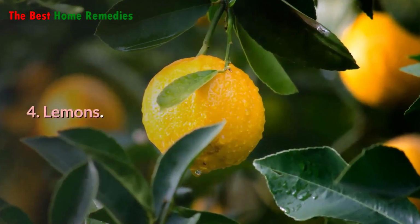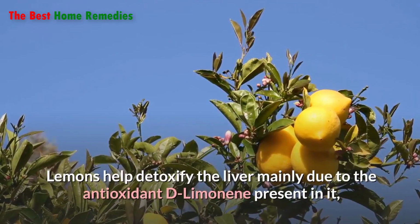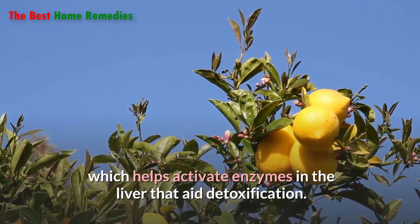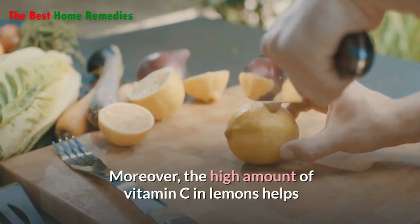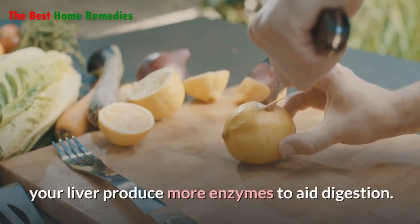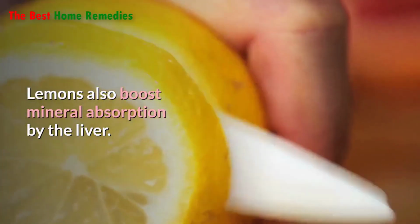4. Lemons. Lemons help detoxify the liver mainly due to the antioxidant D-limonene present in it, which helps activate enzymes in the liver that aid detoxification. Moreover, the high amount of vitamin C in lemons helps your liver produce more enzymes to aid digestion. Lemons also boost mineral absorption by the liver.